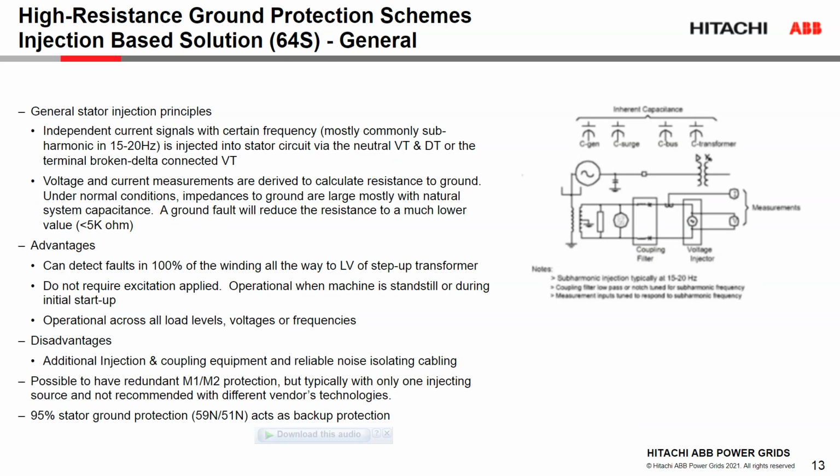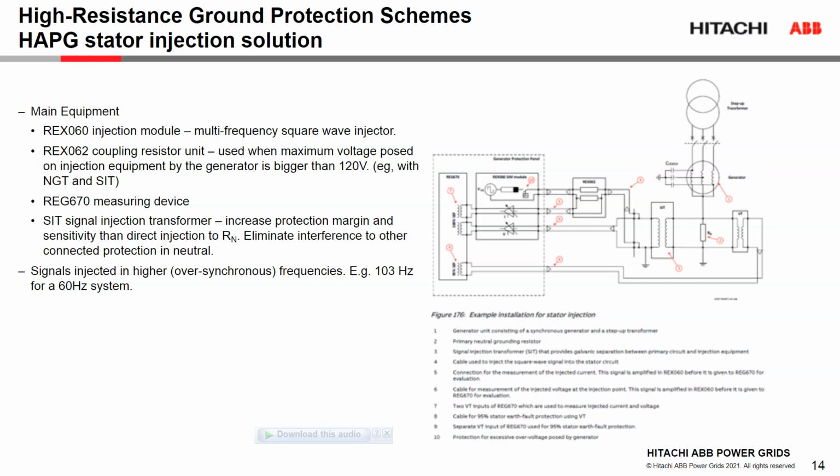And the next couple of slides will focus more on the HAPG injection solutions. That's us, HAPG, Hitachi ABB Power Grids. So we do have our own solutions. Again, we need an injection module. I have a better, bigger figure after. 062 is the coupling resistor unit. It's used when the maximum voltage posed by the generator is bigger than 120 volts. Usually it's 240, so you typically need this equipment. And the relay, REG670, is the measuring device, calculating and doing the tripping.